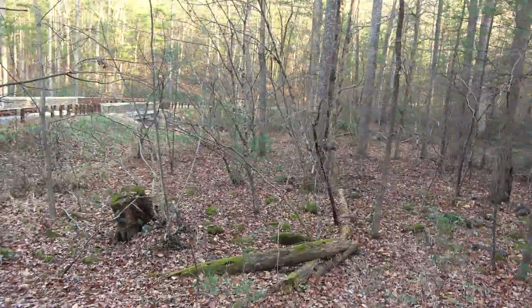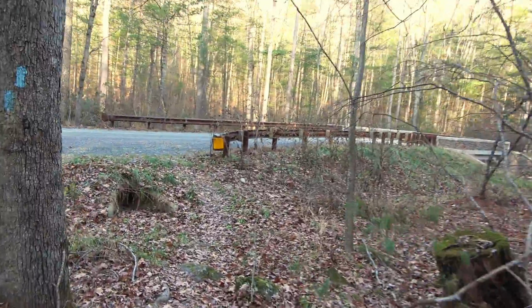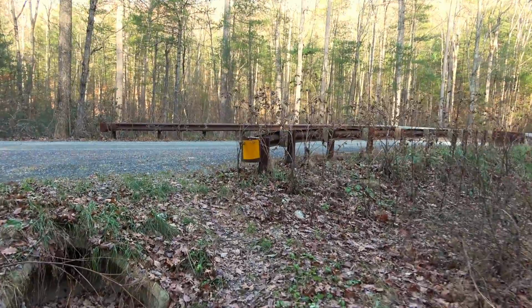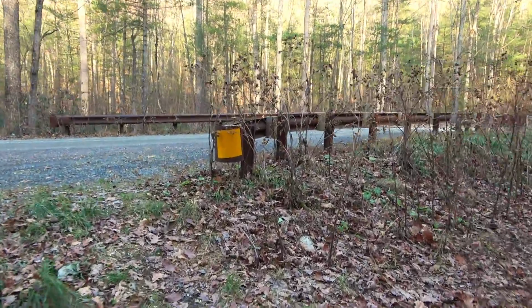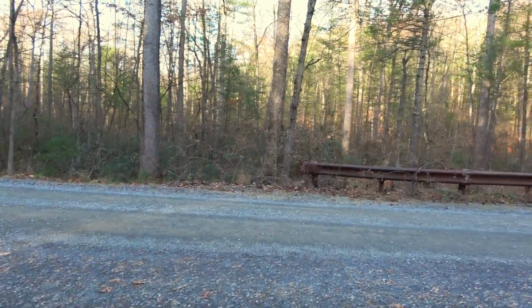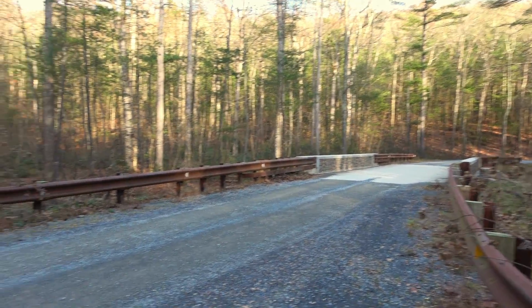So our trail should continue on the other side somewhere. Hopefully. All right. Where are you, trail? All right, I'll have to get back to you.